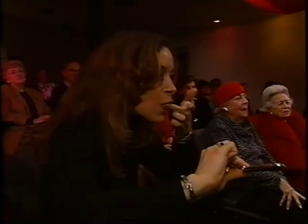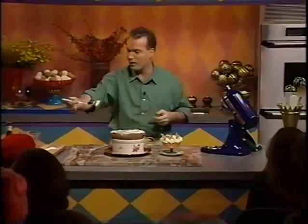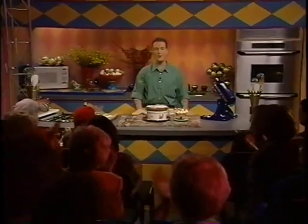Should it always be served cold, warm, or hot? Yeah, you better eat it hot, because otherwise the souffle collapses and there's nothing else on the bottom. Voila. Thank you.